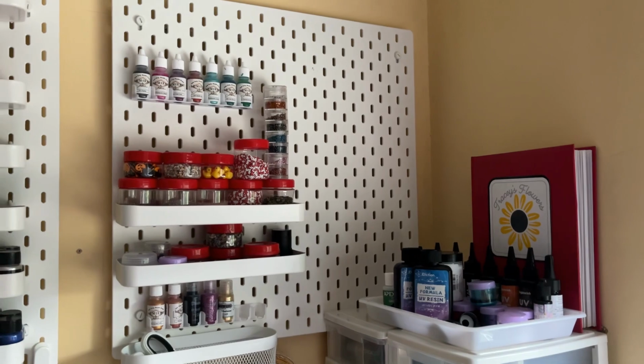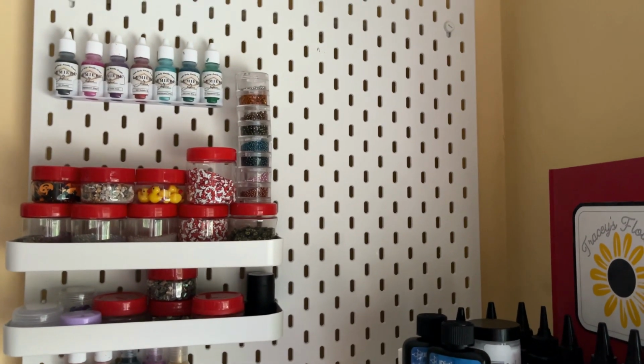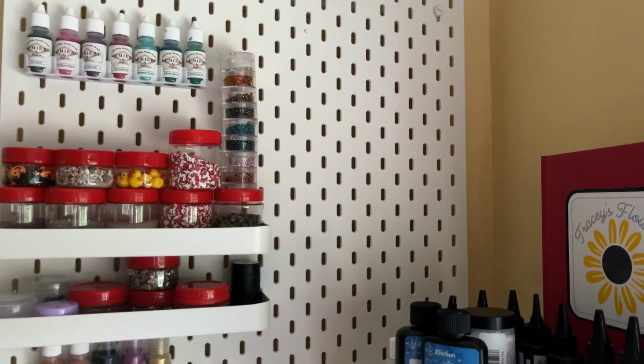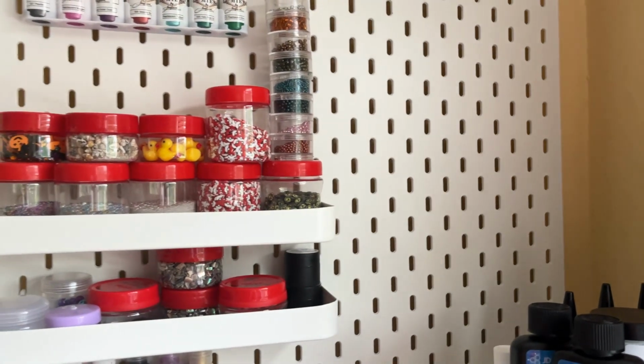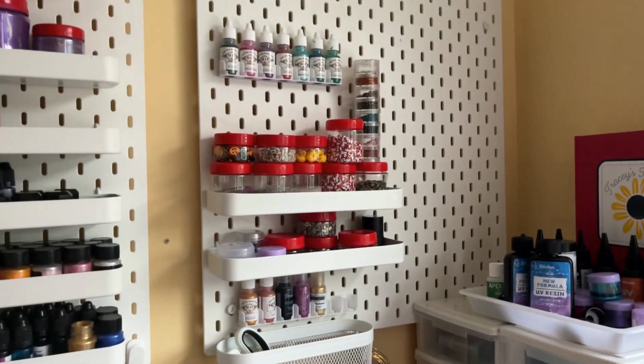The pièce de résistance, if that's how you say it. Look at my pegboards. Sorry if the light's not great. I decided to just go by daylight in here, and the blind's half shut. Hang on, let me do something about that. That's the other thing. I'll be able to control the lighting in here better because there's a proper blind. There we are. Pegboard, IKEA Scadis.